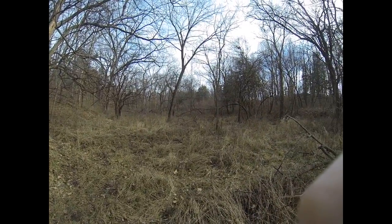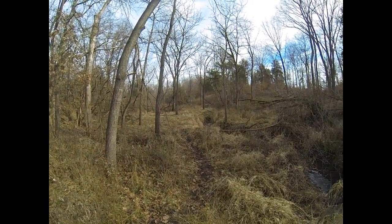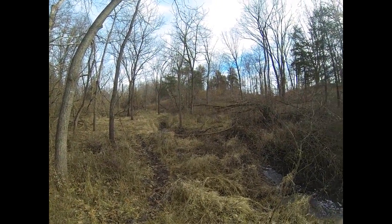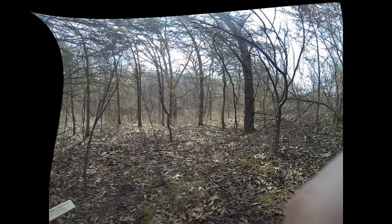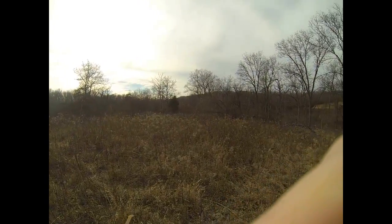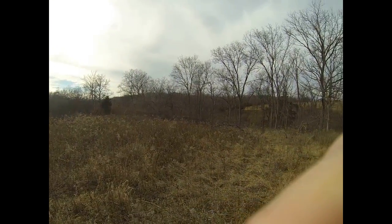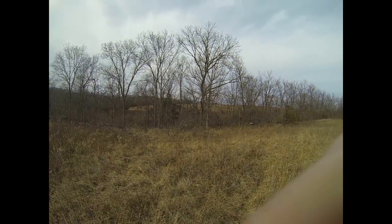Kind of breezing through here, but you can see kind of a variety of habitat there throughout that corridor. We're just kind of walking from the west, heading east. There's a rub up underneath some cedars. And here we're kind of popping out into one of the CRP fields. You can see a hinge cut there. Excellent food plot spot right there. There isn't one there now, but it would be a great spot, it looks like.